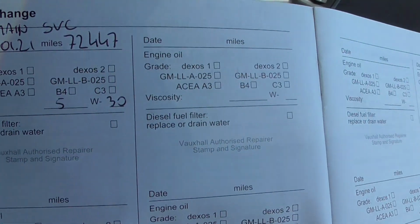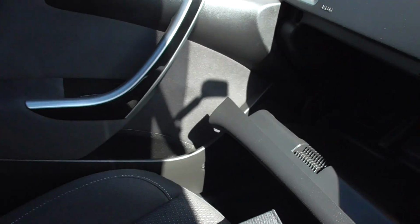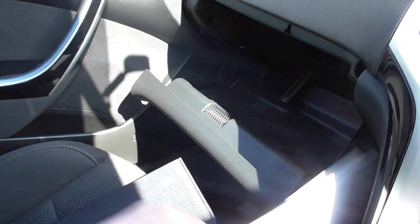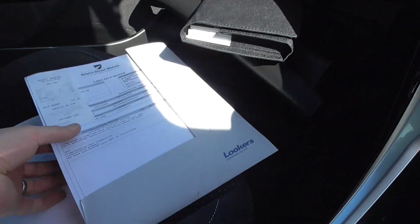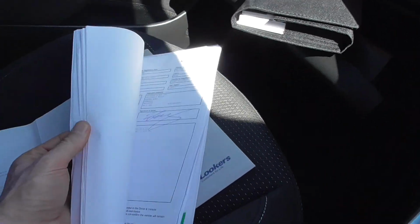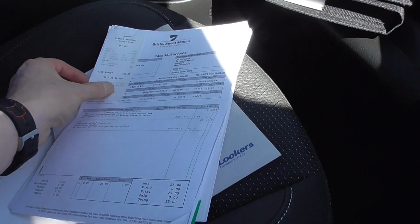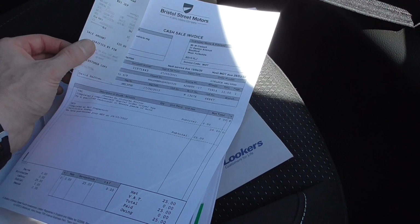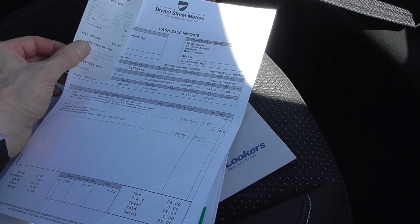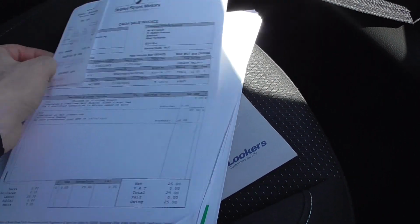it says 30th of January 21 at 72,447. Now the car will go through our own workshops beforehand in our service department and have a 128 point service check and inspection. And then let me just open this. There are all the service receipts and bills for tyres, MOTs. There's the last MOT, Bristol Street Motors, at 73,914 miles, and that was on the 15th of April 2021, so not that far.